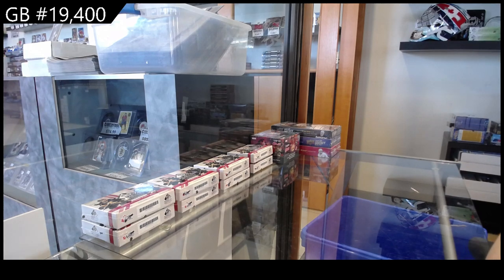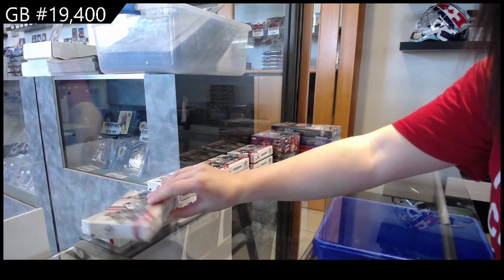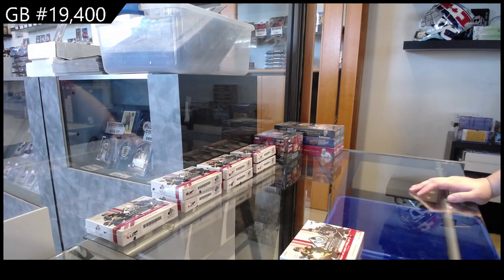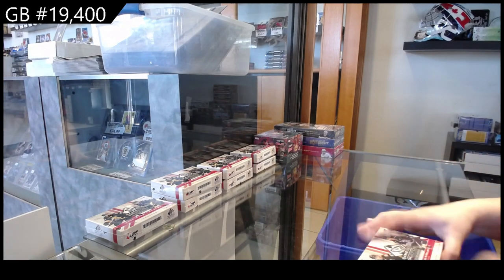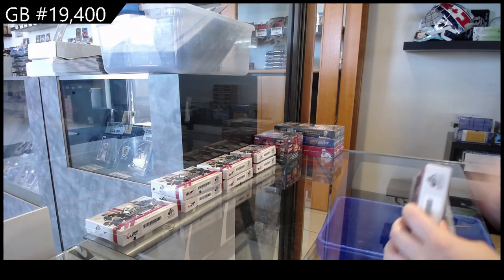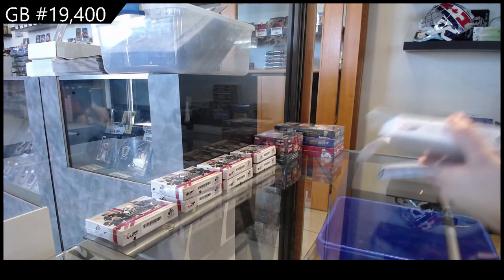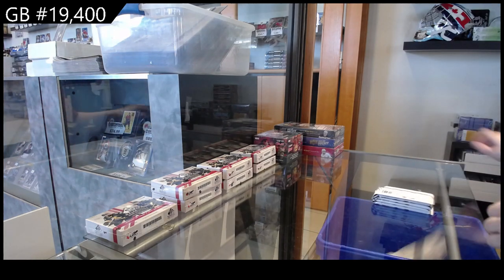CNC group break, 19400. We have our first CHL Spagoo 2-box break. Let's do this. I don't have a knife. Oh, there I do. I found one. Oh, these are thick. Oh, there's multiple packs. I just assumed it would be like other Spagoo.